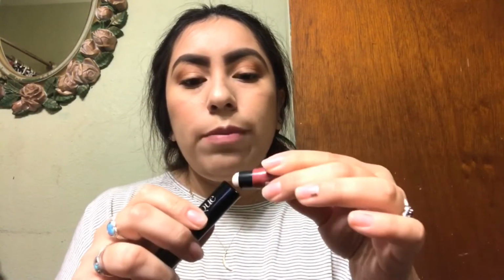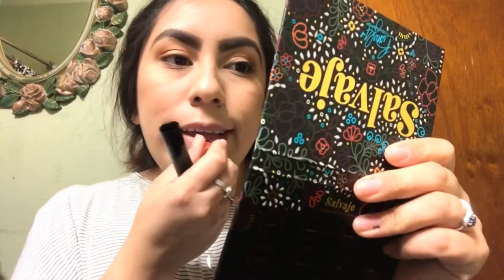This is what the packaging looks like. And that is the lipstick slash liner, I guess it's a liner on one side. It has the magnetic, and then this is the balm it comes with. So I am going to put this on my lips. So let's get to it.